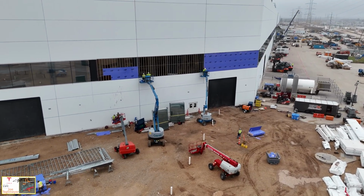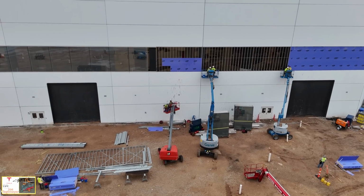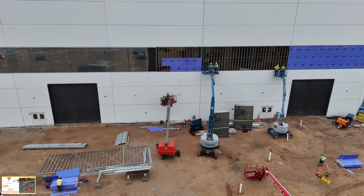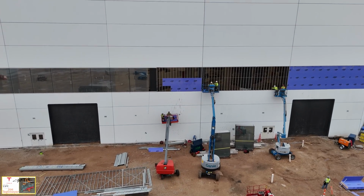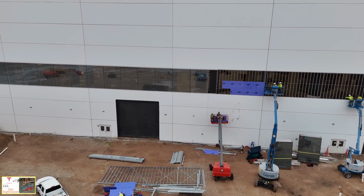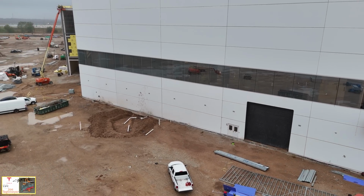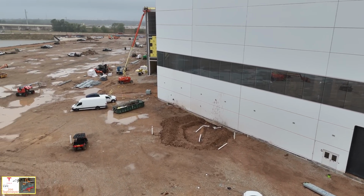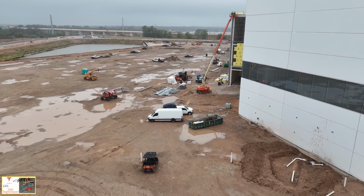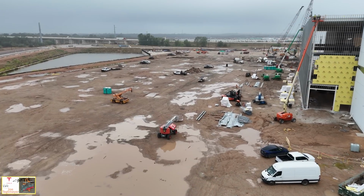And then here's a good close-in view of the window removal. You can see that they removed the windows. They put them on the racks at the bottom of the screen, and then those are moved off to some of the material staging yards for safekeeping. In addition, they have these frames already pre-made. You can see one of them on the ground. As soon as the windows are out, they put those in, and then they put those blue wall panels on as a temporary means of closing off the structure.